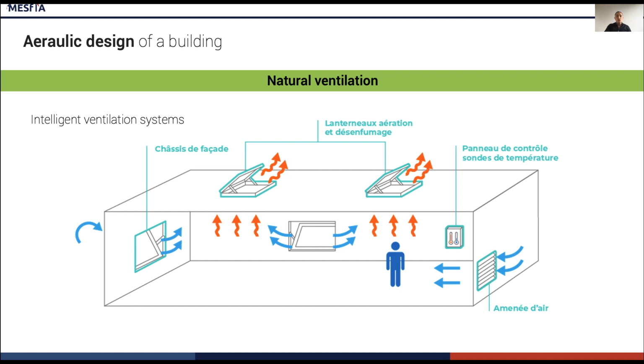Natural ventilation control solution for roof or facade openings. We can use the opening of grille, frame, skylight, which can be motorized and automated with sensors and control units, depending on the indoor and outdoor temperature difference, rain and wind, concentration of the gases indoor.